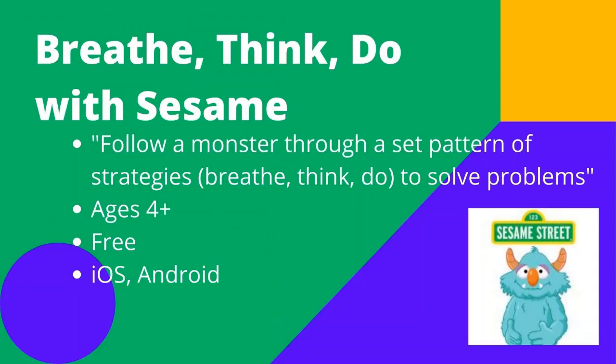This next app that I'm introducing is a little bit different than the other ones I'm going to be talking about today. It has a mindfulness component, and it is really good for allowing children the space to breathe and really think through what they are going to do before they enter into a new situation. For example, starting school, putting on shoes, anything that can maybe be a little tough the first time out. It's called Breathe, Think, Do with Sesame, and it's for ages 4+. It's another free app, and this one can be used on both Android and iOS devices.